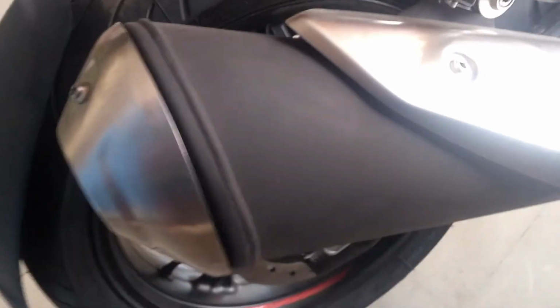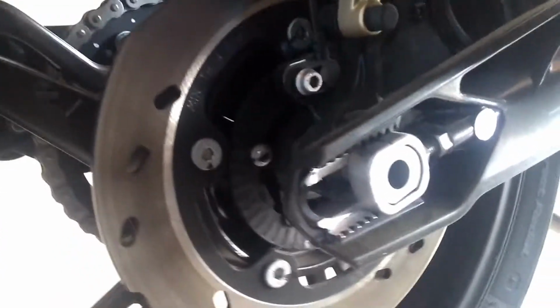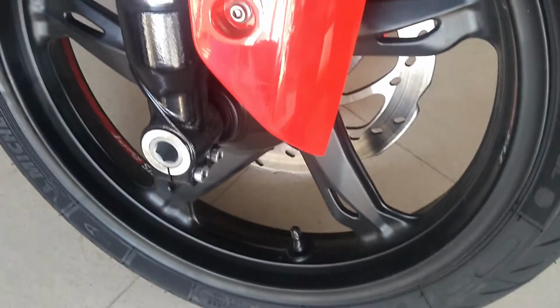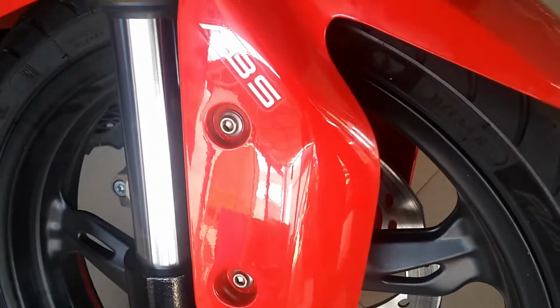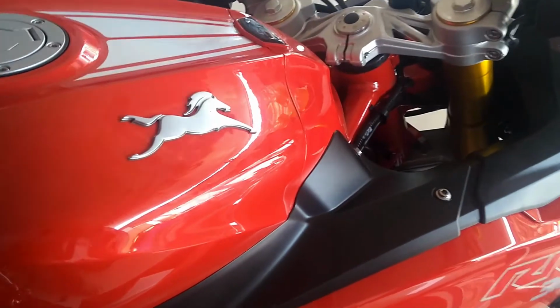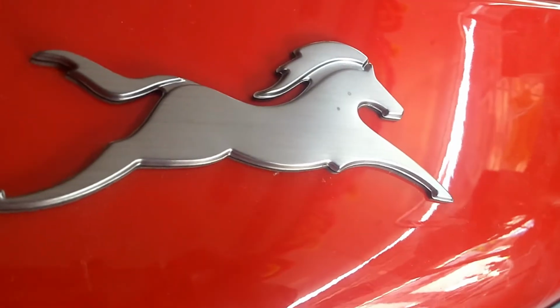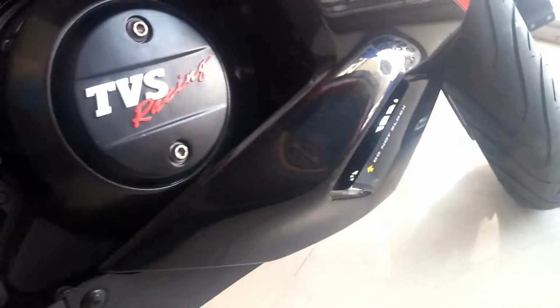Now let us see the performance of the bike. The bike can reach 0 to 60 km per hour in just 2.83 seconds and 0 to 100 km per hour in 7 seconds. Braking from 80 to 0 takes 3.77 seconds over 37.49 meters. The mileage of the bike is 31 km per liter in city conditions and 35.9 km per liter in highway conditions. The transmission is a 6-speed gearbox with a multiplate clutch with 9-plate design.